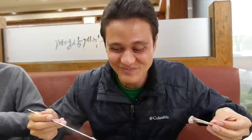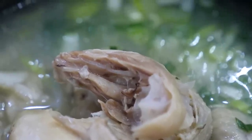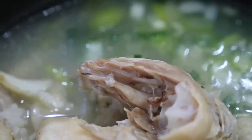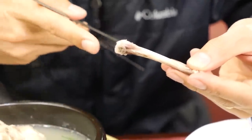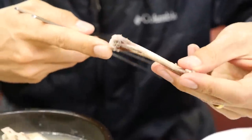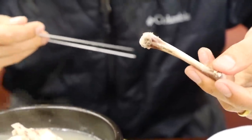That is amazing. It is so flavorful chicken. Oh, the meat is so buttery. Wow. That's incredibly delicious. And it has a unique, like, earthy aroma to it, earthy taste, maybe from that ginseng. All of the meat just literally slips off the bone, including cartilage and all those random bits, and you're just left with completely clean bones.